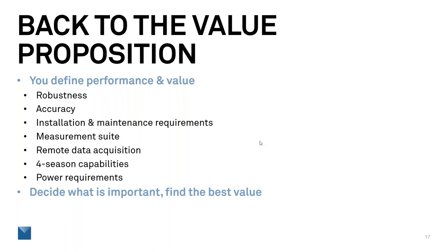What are the particular measurements I want? Does it have 3-season versus 4-season capabilities? What are the power requirements? Is this something that I have to put out that needs to run indefinitely on some small batteries? And so if you think through these various factors that drive the performance relative to your measurement needs, then it becomes a lot easier to decide what's important, and then you can go out and find the best value.